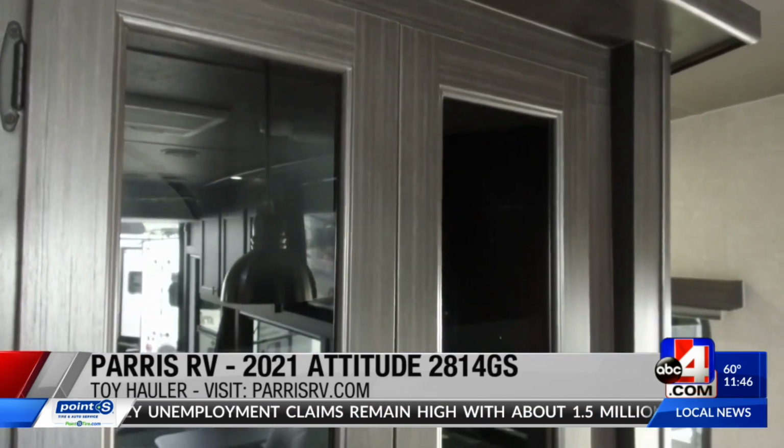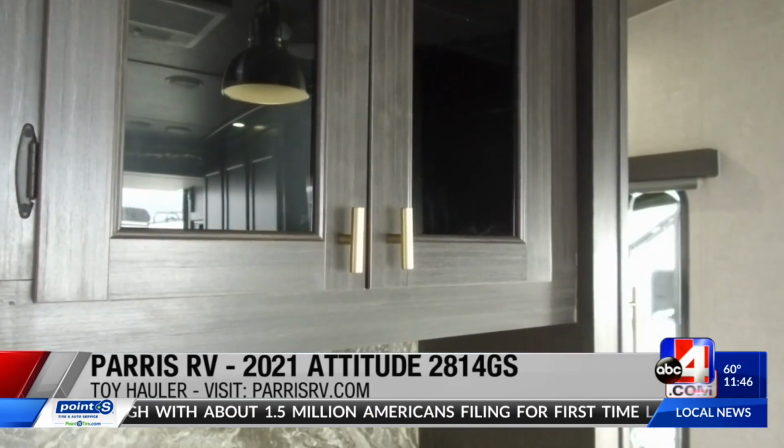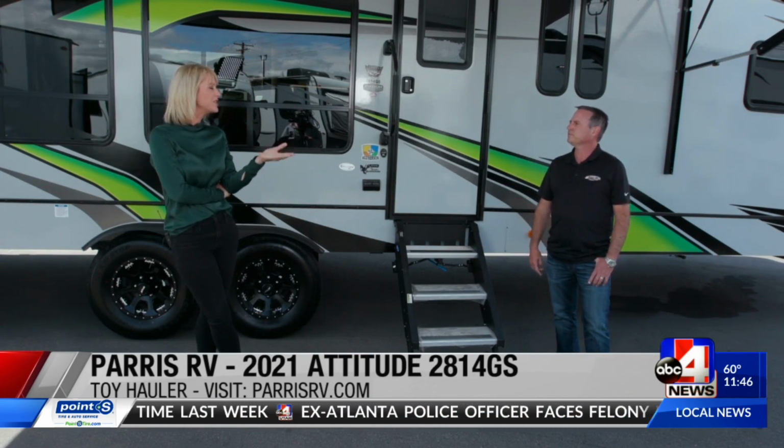Plus, this particular one's got a 5500 Cummins Onan generator. You hit the button on that, that charges up your battery. It does it for you. It's so cool. Beginning of summer, now a good time to buy.